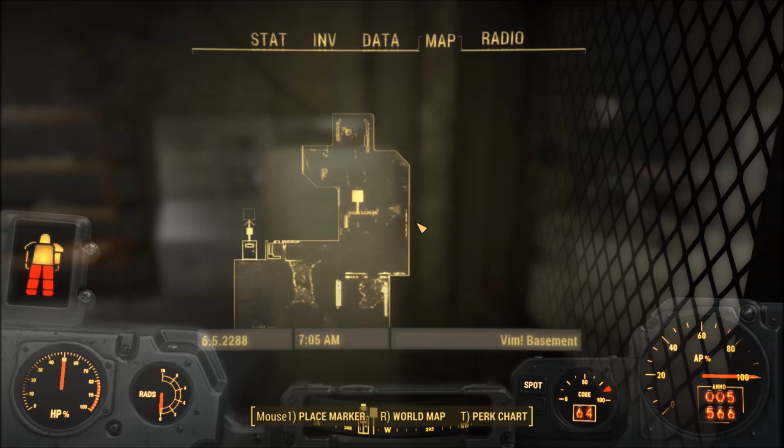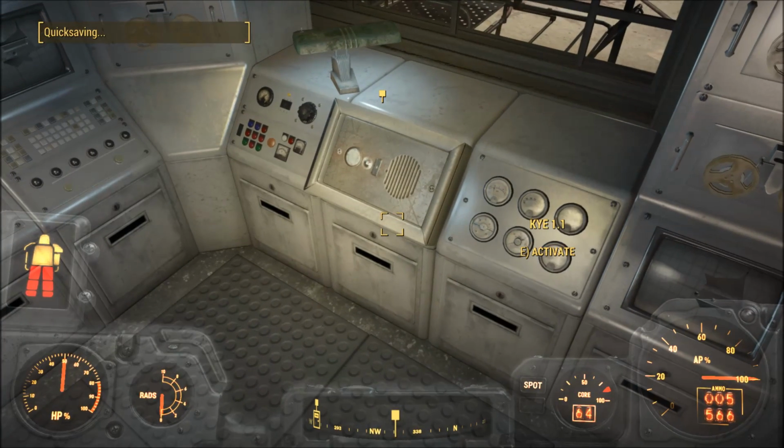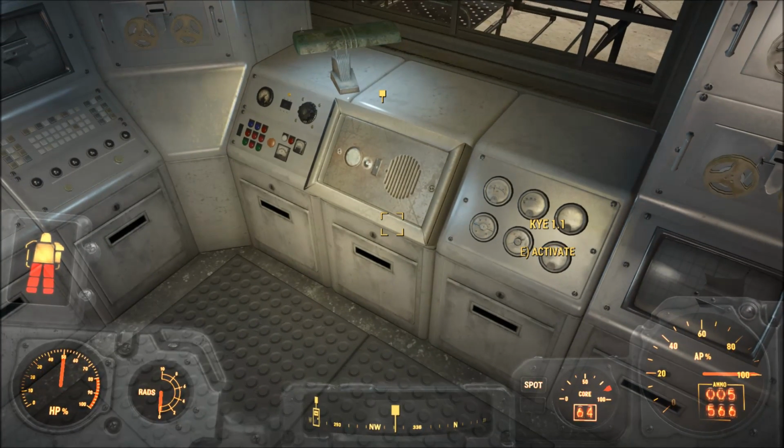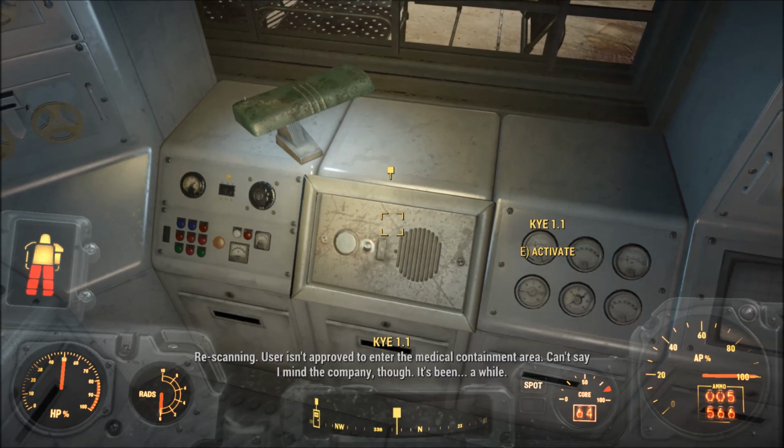Yes, thank you, local map. Oh, that was the... I was looking for a different type of intercom. I guess a Fallout in New Vegas and 3-1.